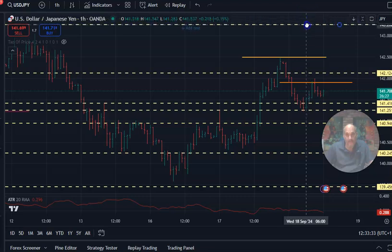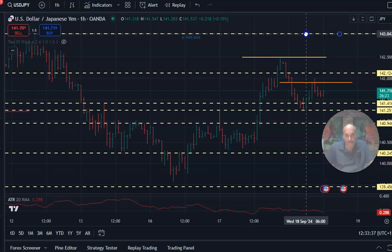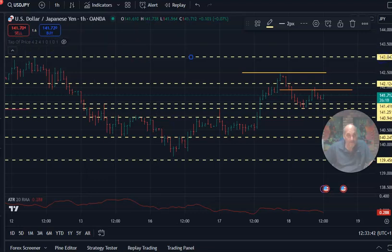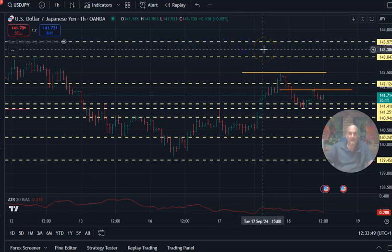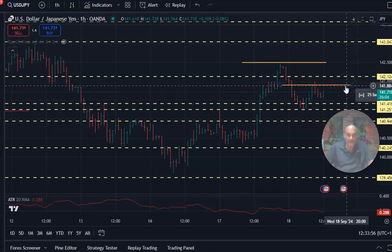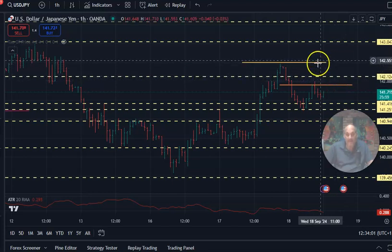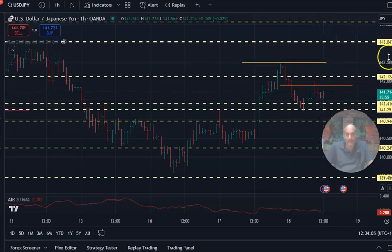So we've got a lot. I mean, if it goes through this today, anything's possible. So you've got 143.04 and then 143.55. That's close enough. All right, so that's what we've got tracking right now. So right now it needs to get above 142 the figure, and it's got a little bit of resistance at 142.12. If it gets through that, we're attacking the 142.50 level again, and then we've got 143.04.